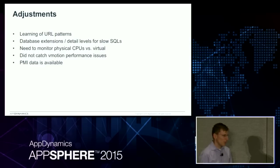So some of the adjustments we had to make while we were using AppDynamics: at the beginning we had a few challenges in terms of the learning of the URL patterns, and we were able to modify that. Then, for the database extensions, we had to change the detail level for the SQLs to get the full SQL. We needed the full SQL to be able to put it into the optimizer, and unfortunately our SQLs were not short SQLs, but spanned lots of different tables.